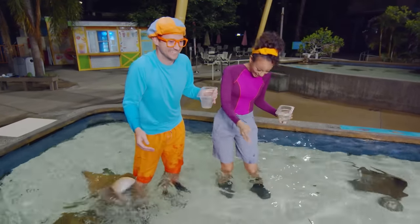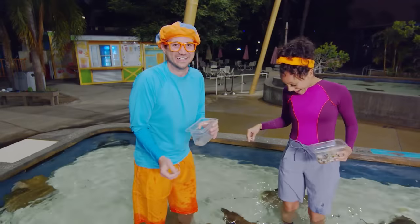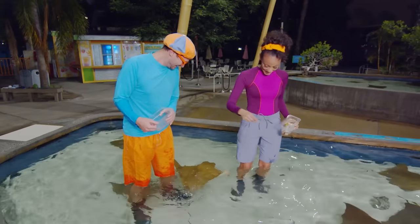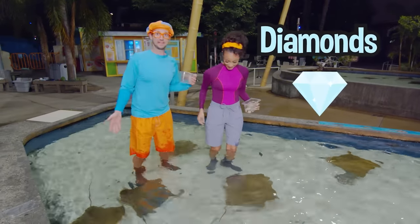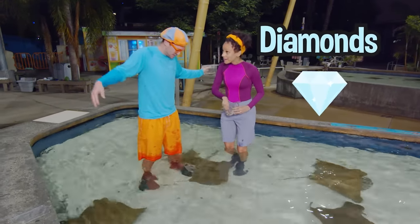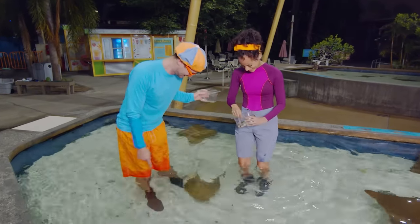Whoa! So silly. Wow, now they really want to eat. Yeah, they kind of look like diamonds. And they flap their wings. He's trying to eat my foot.